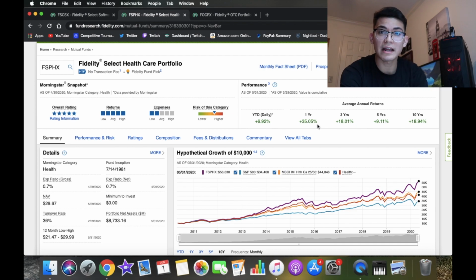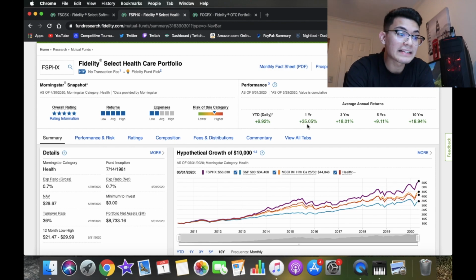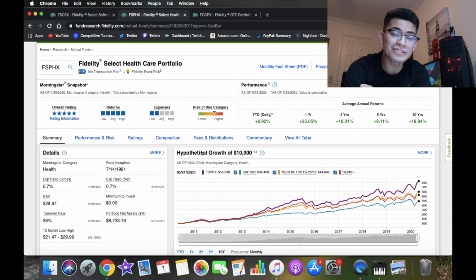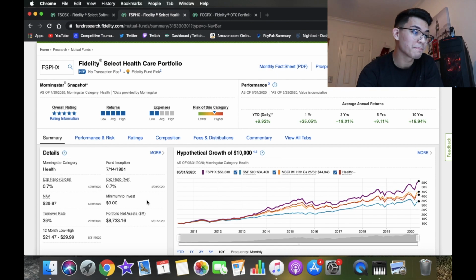This one has a 6.92 for a daily. And then for 1 year of all the money that you should put into it and constantly will, it says a 35% increase, annual increase, average. And then 3 years, 18, 5 years, 9, and then 10 years, 18. That is really good. And also, once again, $0. So you can do $5, $10, $20, $30, as much as you can into this to get the ball rolling, and it will add up.